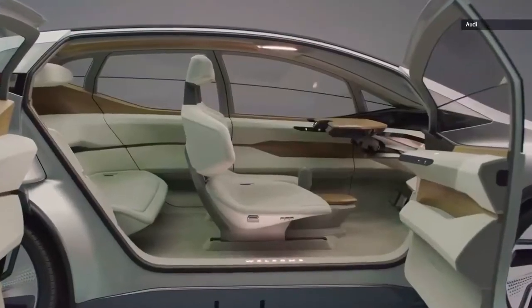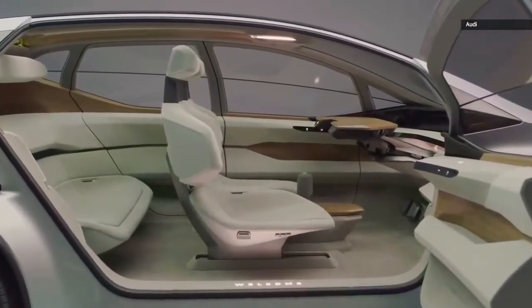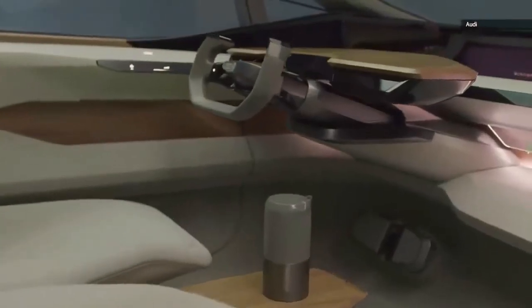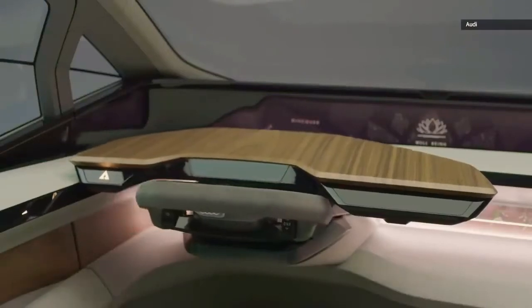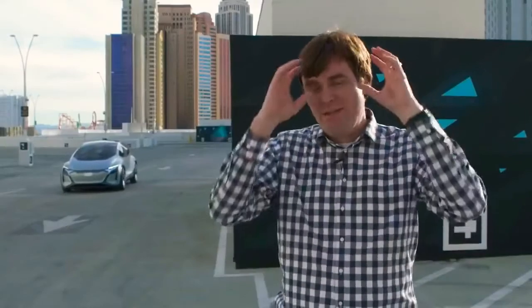In the interior, Audi decided to go for a more lounge look, more of a homey feel as opposed to a vehicle feel. And when you get in it, it just feels like you're sitting in a nice living room. While you're in the car, the steering wheel will retract and it gives you a little desk, which is nice for doing some work. But you can also put on these VR headsets.